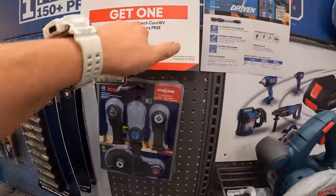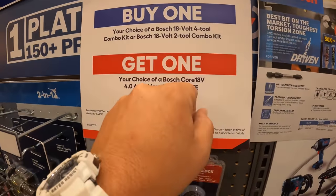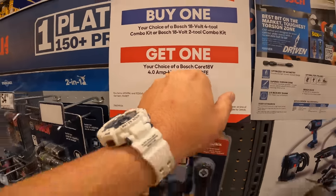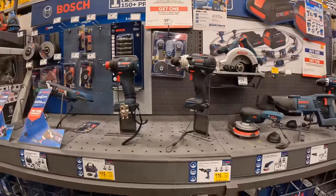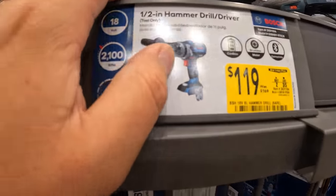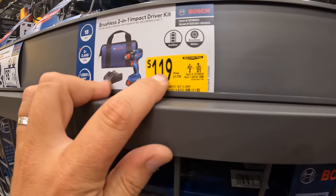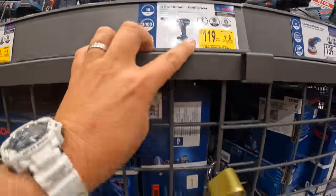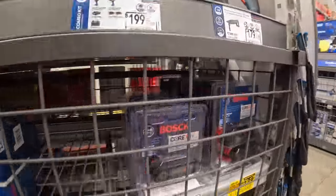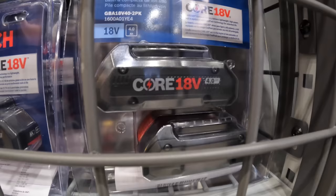They do have a buy one, get one. So if you get a two-tool combo kit, I'm going to assume the drill driver and impact driver, you get a free 4-amp-hour battery with that. So if you guys get that kit, make sure you get that free 4-amp-hour battery. $119 for the hammer drill. $119 for the impact driver, was $179. The hammer drill was $169. You get 2 4-amp-hour batteries. Wow, for $139, that's not bad.